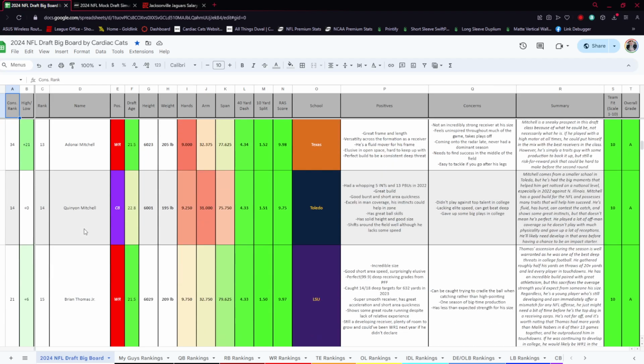And then probably the last guys I'll talk about, because I could just go on forever talking about my big board. But A.D. Mitchell, Brian Thomas Jr., both had really good performances, ran really fast. I should note Quinyon Mitchell actually beat them both. That's just a testament to how good of a prospect he is. And we could talk a lot about him too. I'll just kind of forego it because we've picked him before on the channel.